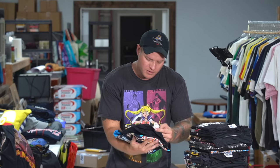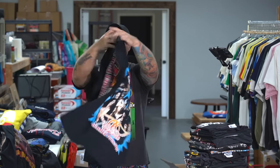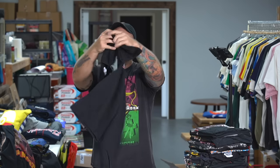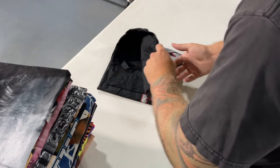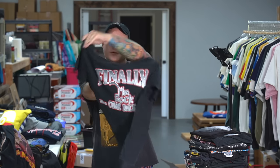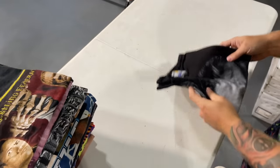We have another Kiss tee, size extra large. 2003, Kiss and Aerosmith. Another WF shirt, size medium. Hotel and Casino Las Vegas, just a basic little one. This looks like, is this gonna be another Rock shirt? Yes, The Rock, Philadelphia. The Rock has come back to Philadelphia, that's pretty sweet. Another good tag, it is a size small, unfortunately.